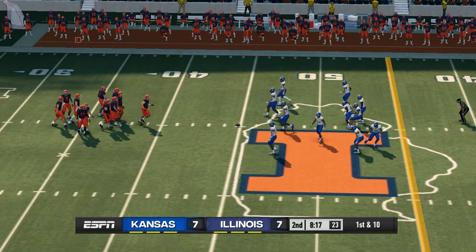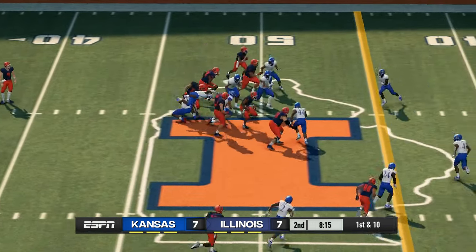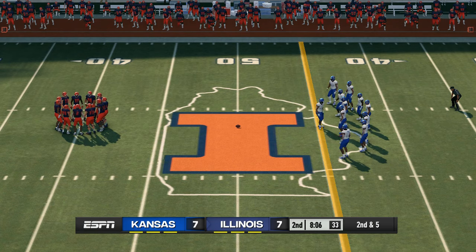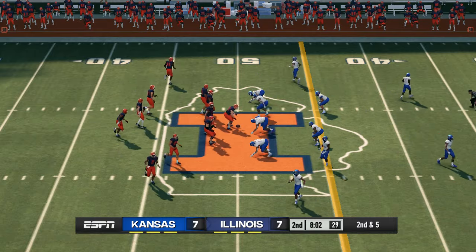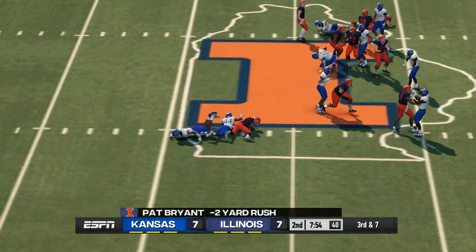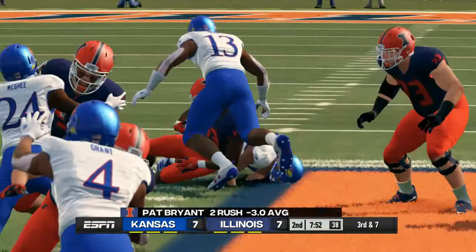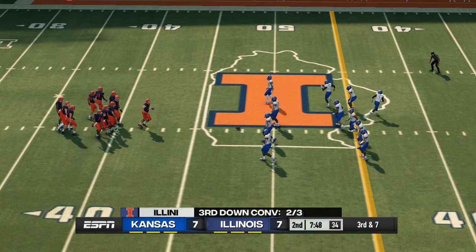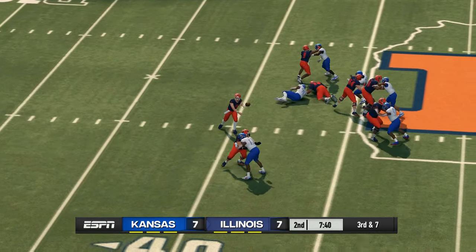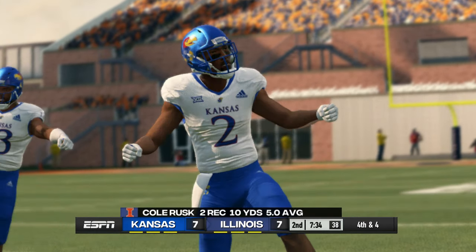They've been like a couple of fighters feeling each other out so far. Let's see if they start to open it up a little bit more now. And he's tackled after positive yardage. We've got a second and five. Ball on the 50. Throw to the tight end, and he's taken down at the 49. That makes it fourth and four.